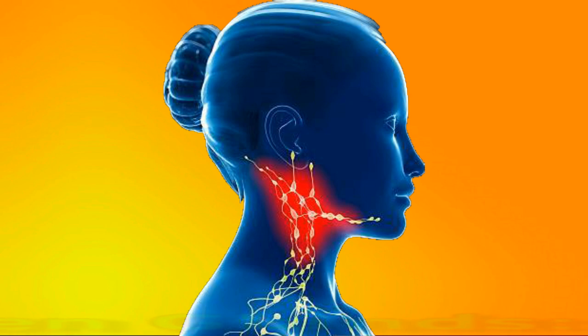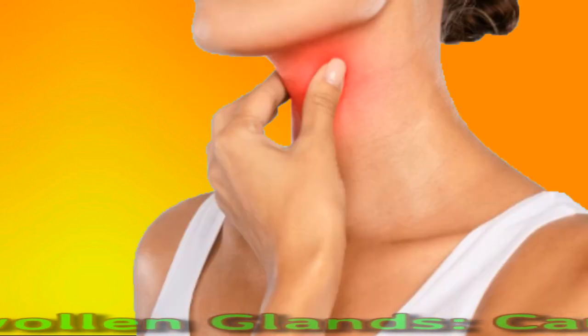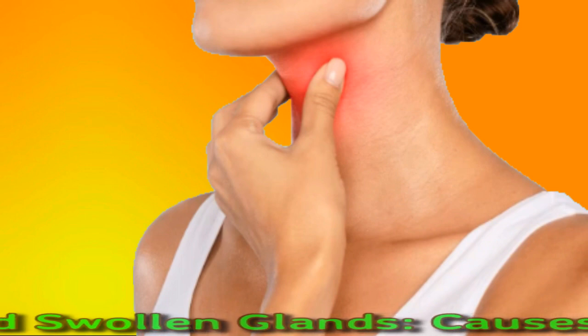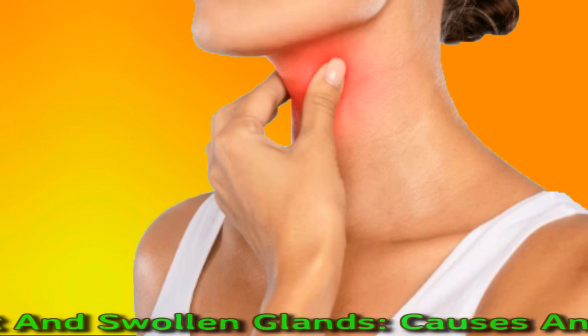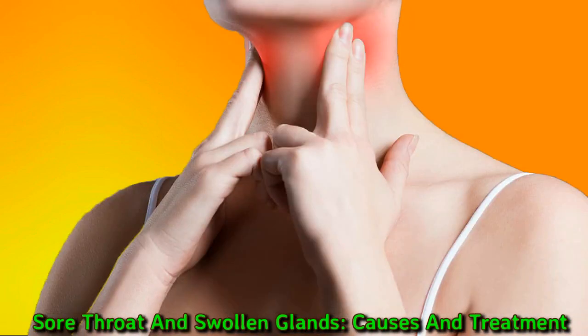Sore throat and swollen glands, causes and treatment. A sore throat and swollen lymph glands can be symptoms of a bacterial infection such as strep throat, a viral infection, or lymphoma. They often occur together.